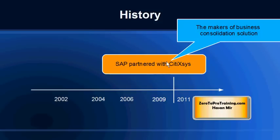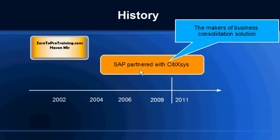In 2011, SAP partnered with a company called Citixis. They were the makers of Business Consolidation Solution. And now SAP Business One does offer consolidation solution in terms of intercompany accounting.